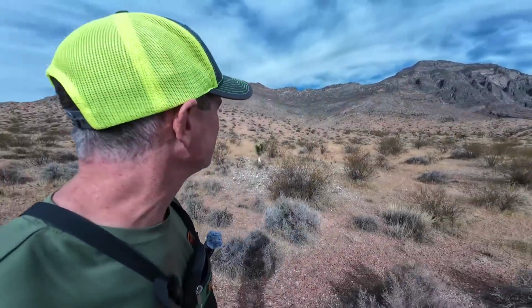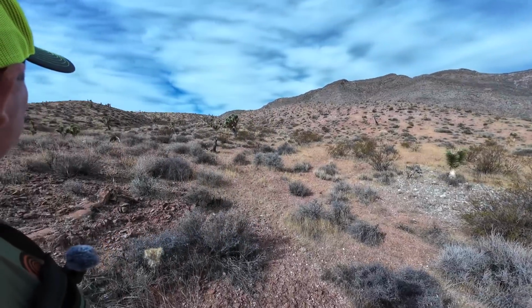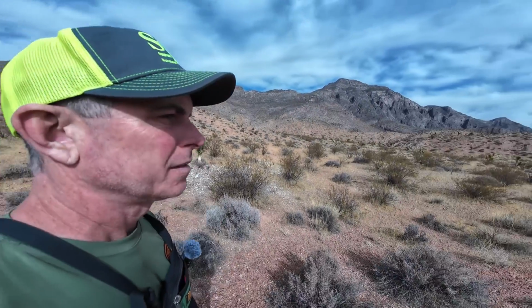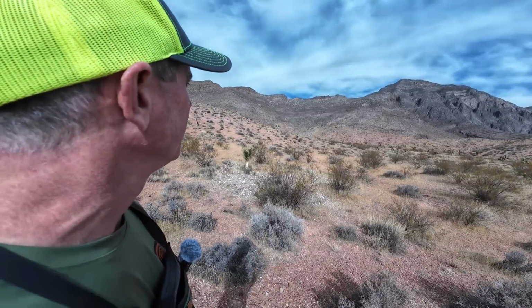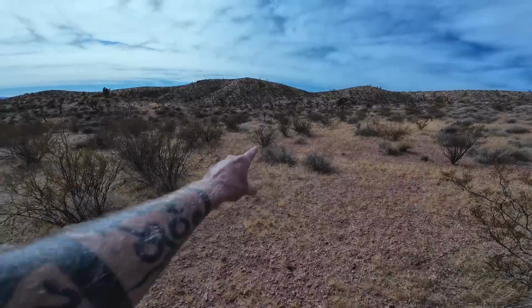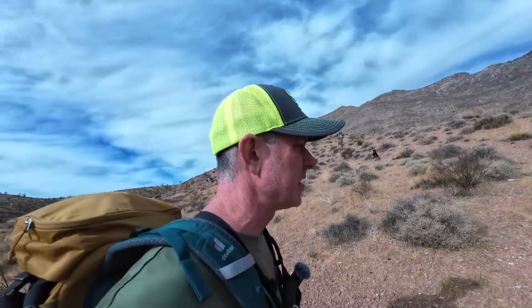Well, this is an interesting spot for the pit. There is no agave in the immediate area. I'm not even seeing any banana yucca, just Joshua trees. Now there's some limestone outcroppings right up in the distance. I might walk up there, but there may be some agave around that, but boy, there's nothing right here. All right, so we're looking at the pit right here, but I think we're just gonna walk over to this limestone outcropping up here just to see if there's any agave, because there's nothing right here.